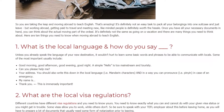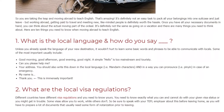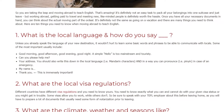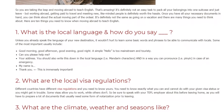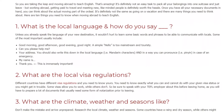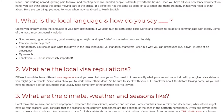Can you please help me? Your address. You should also write this down in the local language, that is Mandarin characters, and in a way you can pronounce, that is Pinyin, in case of an emergency. My name is. Thank you. This is immensely important.